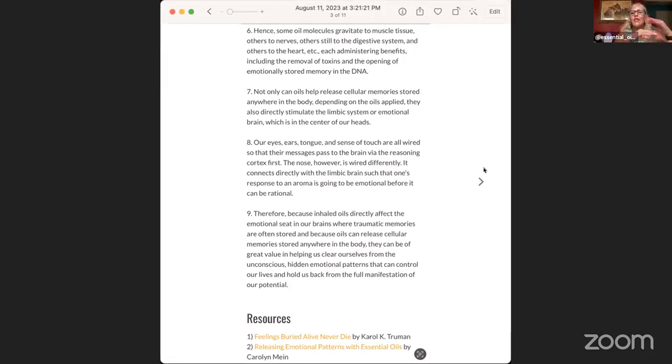Number 8 says our eyes, ears, tongue, sense of touch are wired so that these messages pass to the brain, but it says the nose is wired differently. And this is where essential oils come in. It goes straight to the limbic brain, and that's where you get this emotional response. That's why oils with their different scents are so important when we're trying to feel our best emotionally.